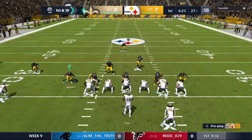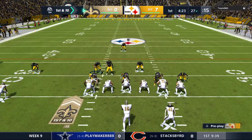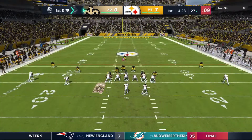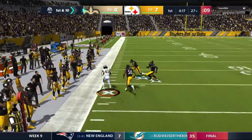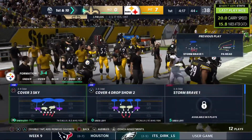The Saints offense on the field, ready to get their drive started. They had the interception last time. It led to the opening touchdown. So now 7-0 the score as they start 1st and 10. They go back to the air here after the INT on the last drive. That's complete to his running back, Kamara. And he goes out of bounds just shy of the 45.